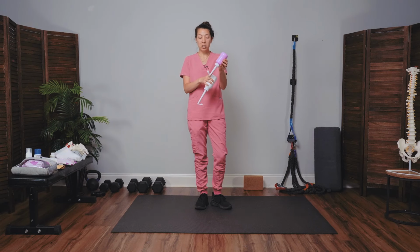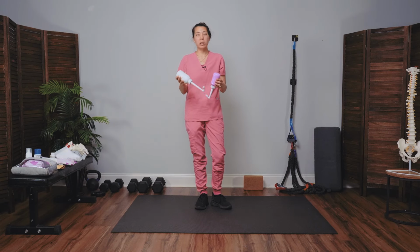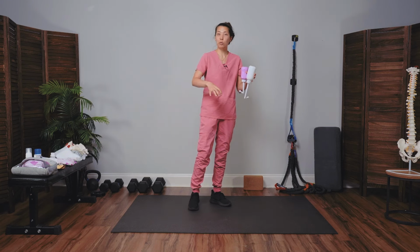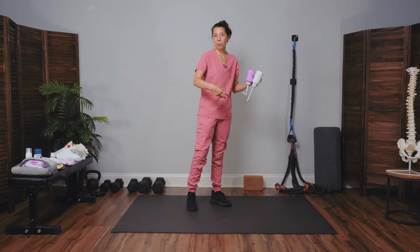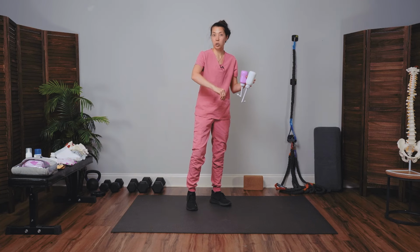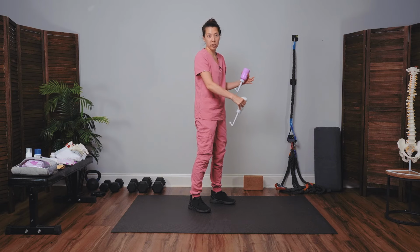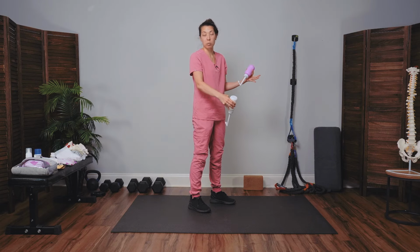We prefer the peri bottles that have this angle at the bottom versus the one that you'll likely get from the hospital or birth center that is just a bottle, like a squirt bottle, because you have to do gymnastics after having a baby to spray in the actual perineal area. Whereas this one, it's very easy. It aims directly to the area that you're wanting the water to spray in.